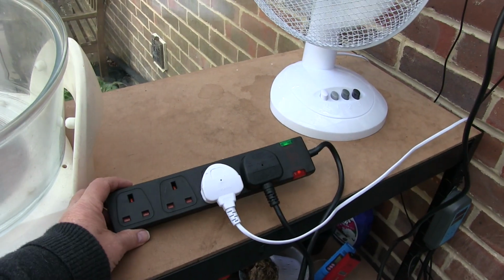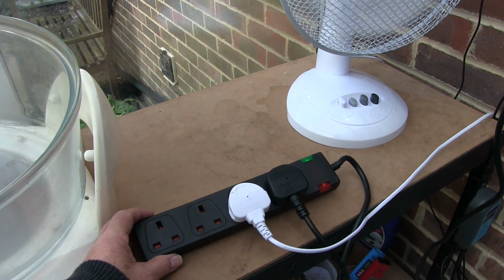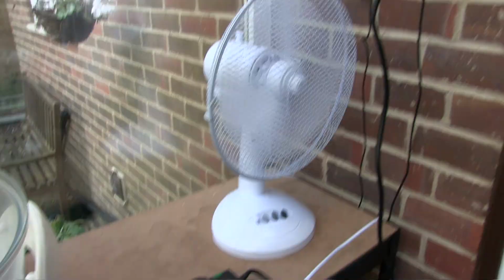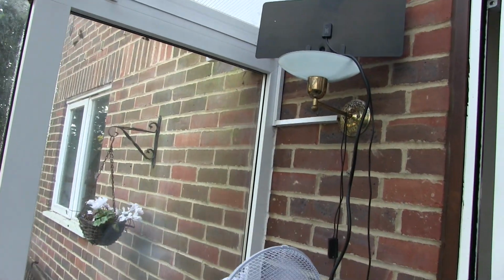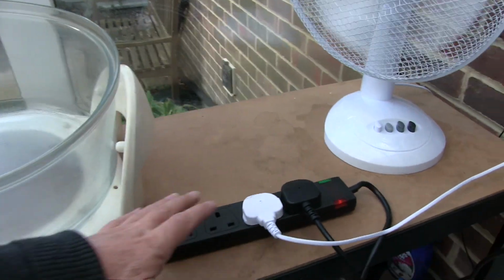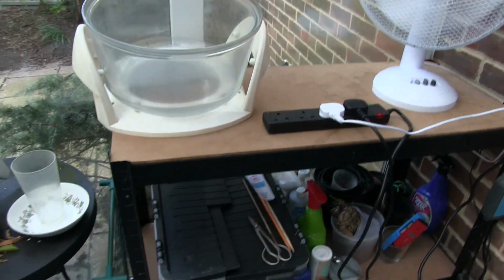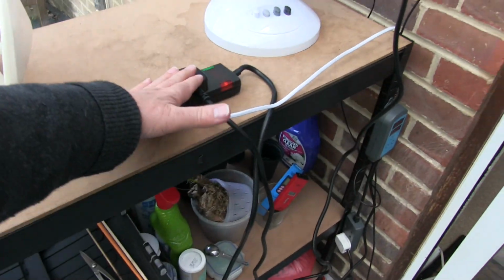I've got one of these. Now that's not just a normal extension lead, that's got surge protection in it. And I thought, as a precaution, as we're using a light circuit, we'll get a decent extension lead with surge protection and fused and everything, and each plug of each unit is fused.